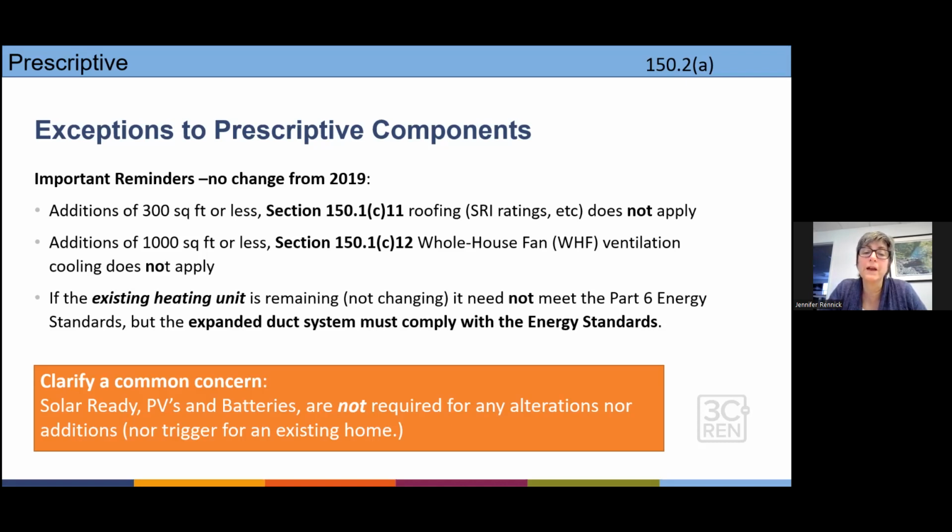And whole house fan ventilation cooling, not to be confused with indoor air quality, is for those climate zones where prescriptively they would have a large fan in the ceiling of the house for the attic that could be turned on very quickly to evacuate all the air out of the house, pulling the cold air from outside once the air temperature drops through the house and evacuating all the hot air. Once that's done, you can turn it off, or let it run intermittently through the night to help cool the house off. So that doesn't apply for small additions.